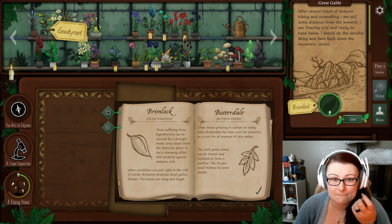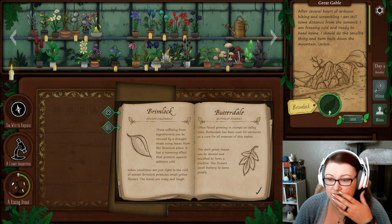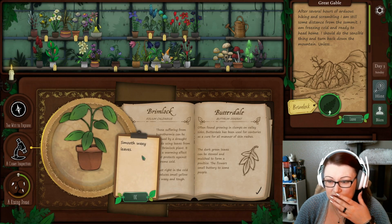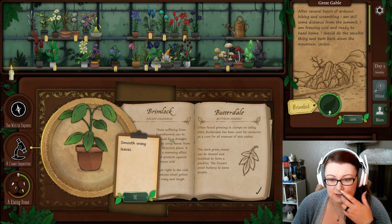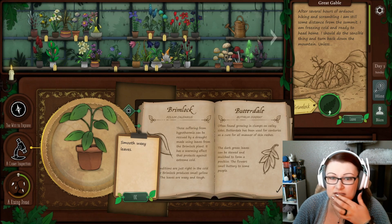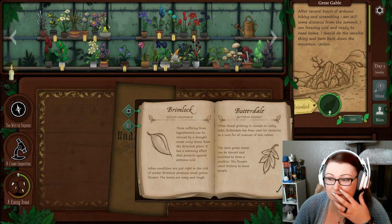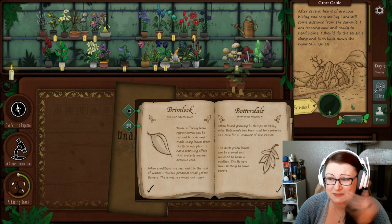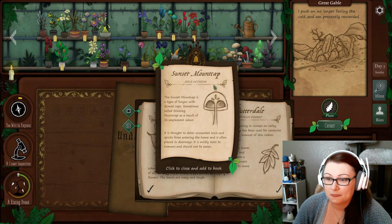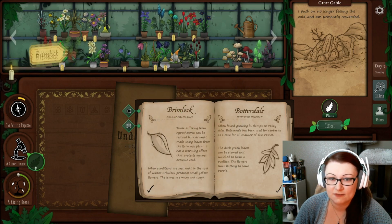So maybe this one? No, that's Gandy Root. Maybe it's this one that hasn't bloomed. Smooth, waxy leaves. They do look kind of similar. Because nothing else has a yellow flower. Oh, this could be problematic. Yes! Got it. Okay. Sunset Mount Trap. Okay, we can read that later.